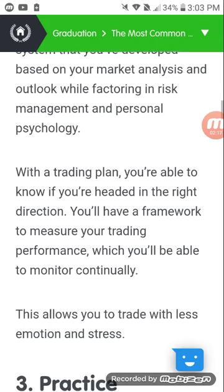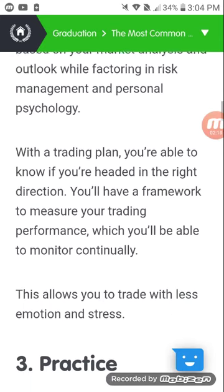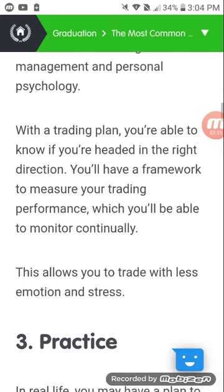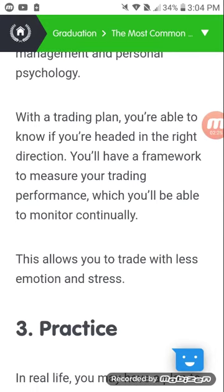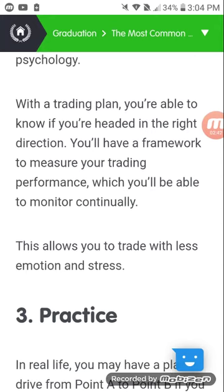With a trading plan, you're able to know if you're headed in the right direction, because you have a framework to measure your trading performance with, which you can monitor continually. This allows you to trade with less emotion and less stress when you have a trading plan.